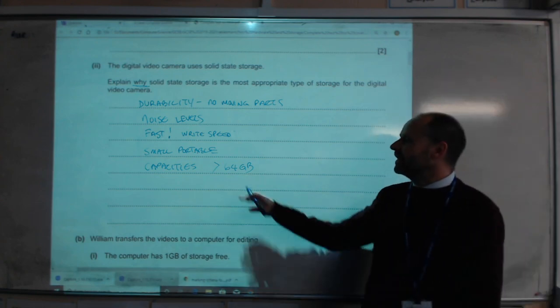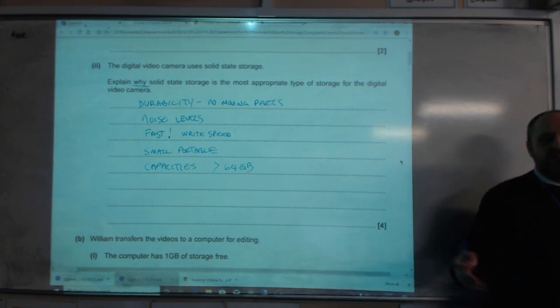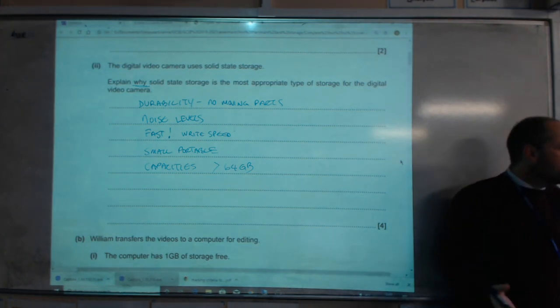Huge. But a lot of people started going into comparisons with hard drives. No, just tell me why. You've got to come off the features.